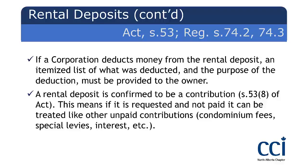If a corporation deducts money from the rental deposit, an itemized list of what was deducted and the purpose of the deduction must be provided to the owner. A rental deposit is confirmed to be a contribution. Under Section 53, Sub 8 of the Act, this means that if you've requested it and they don't provide it and you seek to collect it, then you're going to be able to use the enforcement mechanisms under Section 39 of the Condominium Property Act, just like you would condominium fees or contributions.